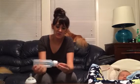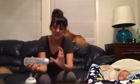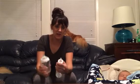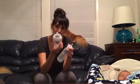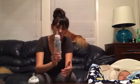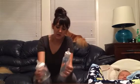It was a little bit too much, almost like he couldn't put it in all the way at first because it was gagging him just a tiny bit, but he just had to get used to it. So if you're trying to avoid nipple confusion, I would say this is a really good one to start with. But if you're having acid reflux, this is my favorite. I wish this could be this shape, but they're both really good. If it's acid reflux, I would go with this one more, but even this one still works okay for that.